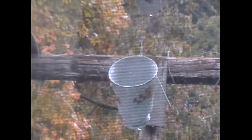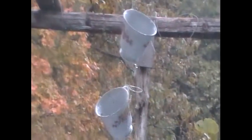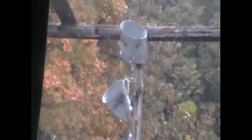Well, I made this rain chain. I made it out of teacups. It's just started to rain again. You see, it's following, it's going straight like this wire.